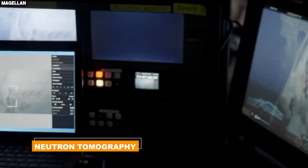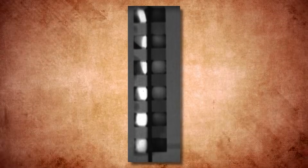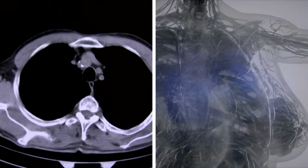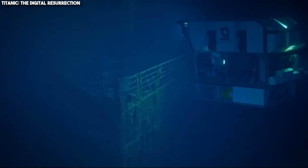without movement or exposure. Neutron tomography, an advanced imaging technique that uses neutron particles to create precise three-dimensional scans, allowed the scientists to peer inside the corroded film chamber and the tightly wound rolls beneath. By capturing the subtle variations in material density and structure, the tomography provided a non-invasive map of the film's emulsion layers, where light-sensitive images are recorded. This revolutionary technique, often employed in medical and industrial fields, had never before been applied in this way to recover photographs from submerged historical artifacts.